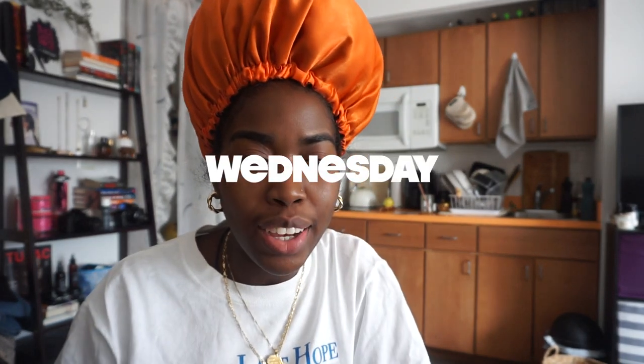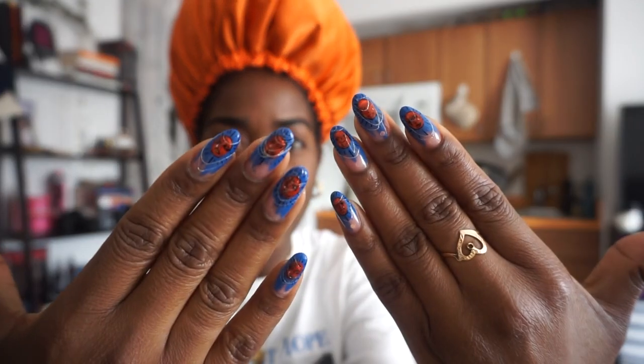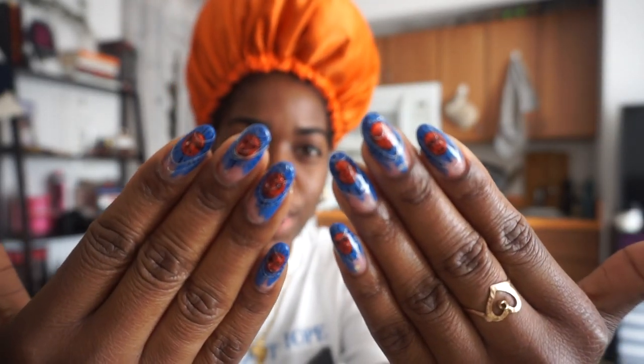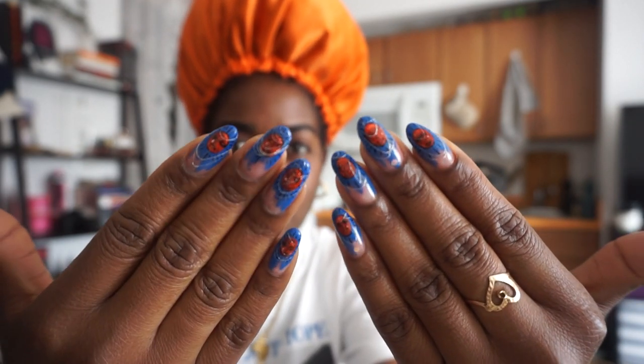So I'm actually testing out my new camera mount that was gifted to me by my amazing nail tech. So shout out to me ladies for gifting me with a new mount. I absolutely love it. So I currently have you guys mounted on my desk. And then here are the new nails for the next 2 to 3 weeks. Absolutely love them.